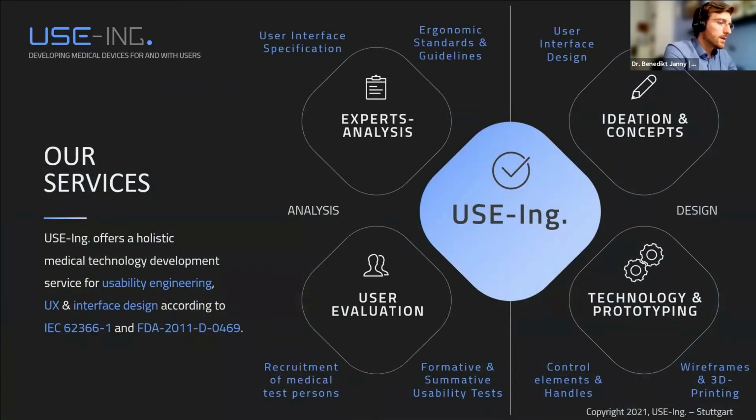So our services basically follow the different methods that you find in usability engineering or human factors engineering. So we offer expert analysis regarding user interface specifications or ergonomic guidelines, heuristic evaluations or cognitive walkthroughs. We also support with our designers within the ideation and concept phases. We actually also realize prototypes. And at the final end of this never-ending circle, we also perform user evaluations that you might know as formative or summative usability tests, which is crucial for the medical devices.